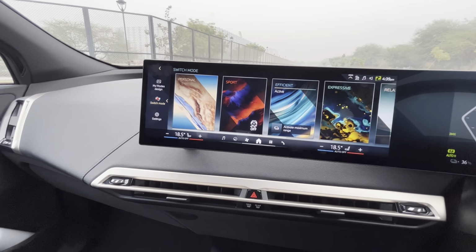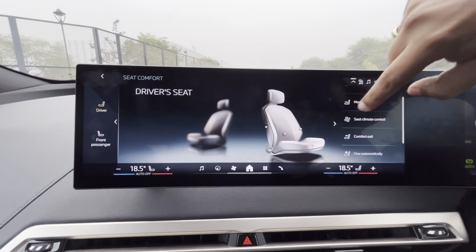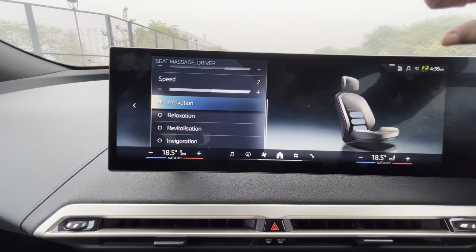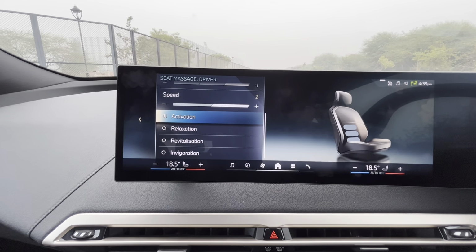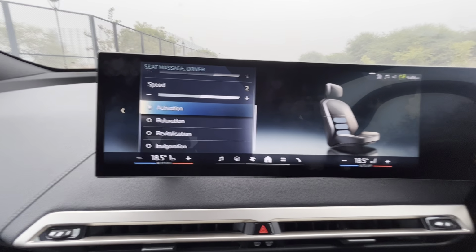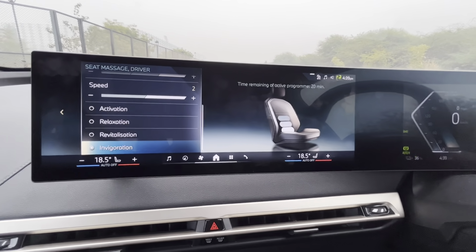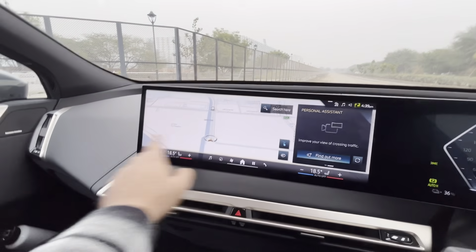If I click on the seats menu, it goes to the seats, and you have 4 programs of massage. It's activation, relaxation, revitalization, and invigoration. What does invigoration do? I don't know. Probably go up and down. Invigorating indeed.